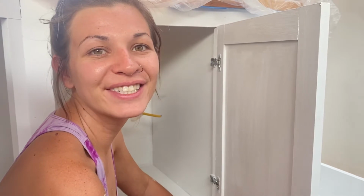We started painting, actually priming the kitchen counters, kitchen cabinets today, and we're loving it so far.